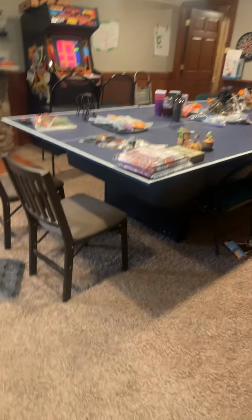There's some more decorations on the table. Oh yeah, there's some decorations moved from the tables.